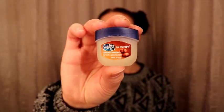They make a couple different, I guess they're flavors. I don't know, you're not eating it. It's just so little and it's perfect. It feels so good on your lips. I just let that sit there while I do the rest of my makeup, and then I put my lipstick on last. And by then it's kind of soaked in and my lips feel really nice.